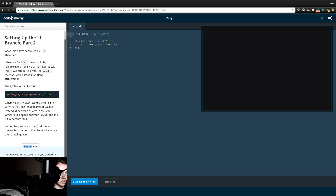Instructions. Remove the print statement you added to your if statement and replace it with a call to .gsub! on user input. Have it replace S with TH. Replace the stuff. I'm gonna take this, we're gonna put that there, and remove the print statement you added and replace it with a call to gsub on user input. So let's get rid of print. We have user input, and we will have .gsub instead.